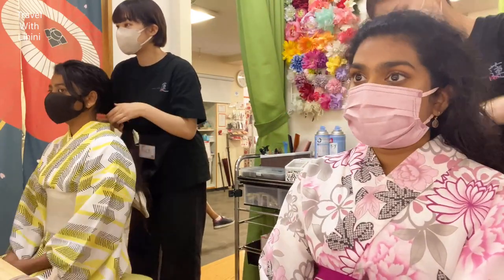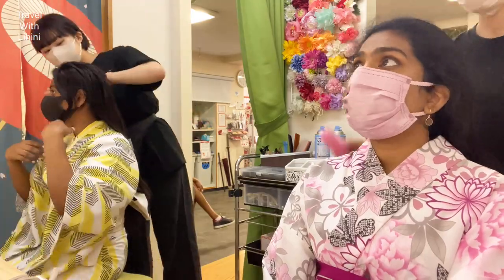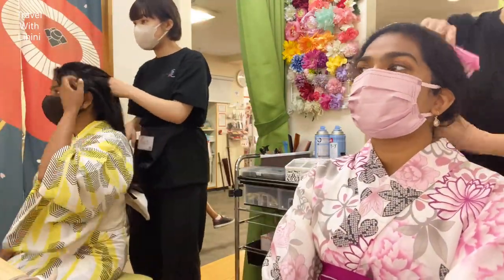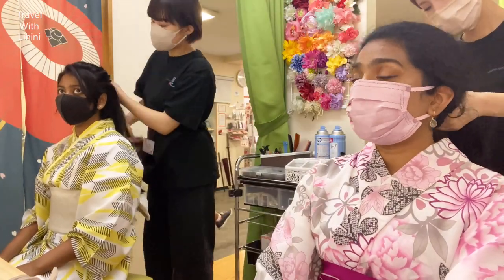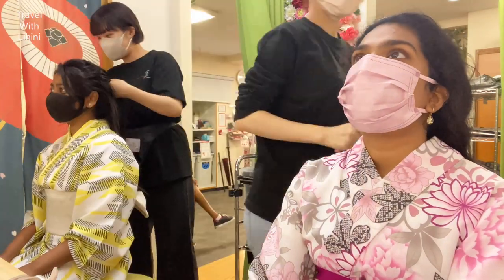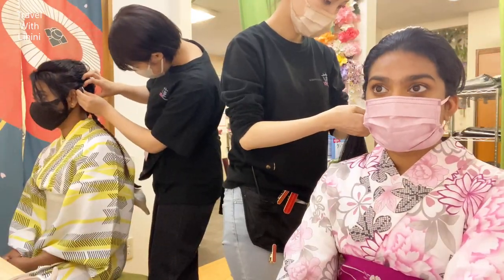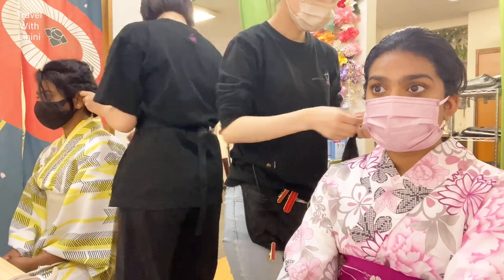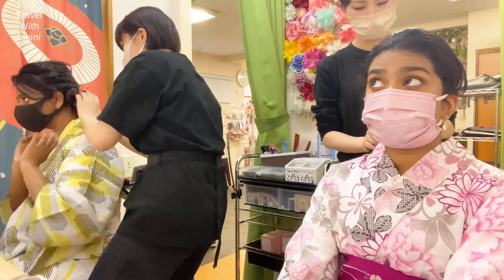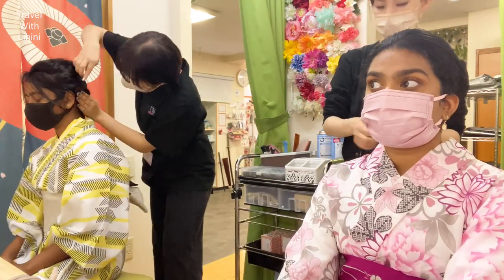Then they help us get a more suitable and beautiful hairstyle for the kimono. We have to choose one of the main recommended hairstyles that they give us. If we choose one of the hairstyles, they will make your hair beautiful. And if we pay 500 yen, we can choose any of the decorations for the price.